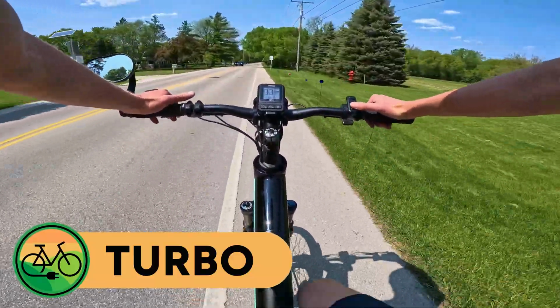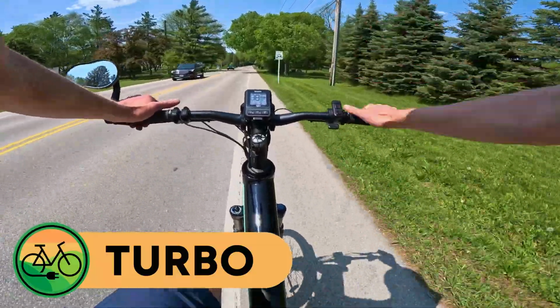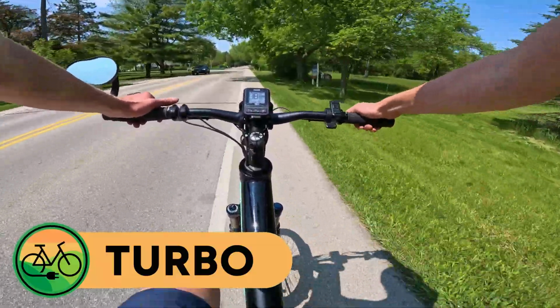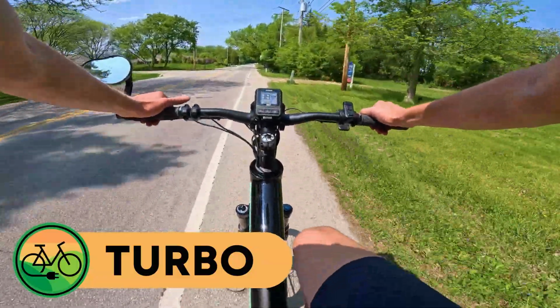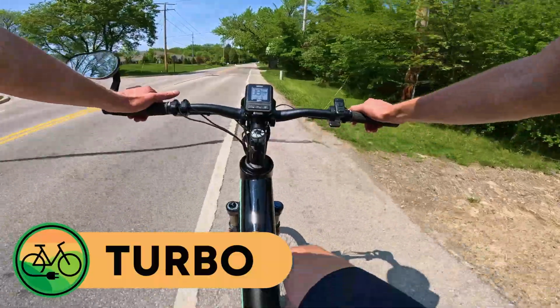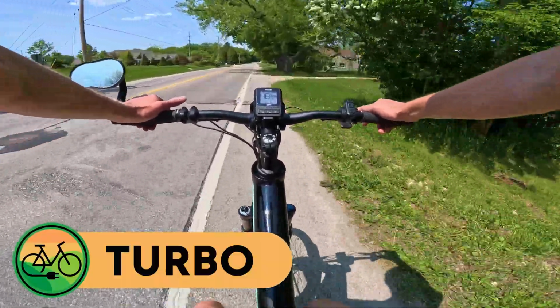And so, yeah, you can manually shift, and it's just done with a button compared to normal gears that you see on many bikes, electric or not, and most of the bikes that we review on the channel.